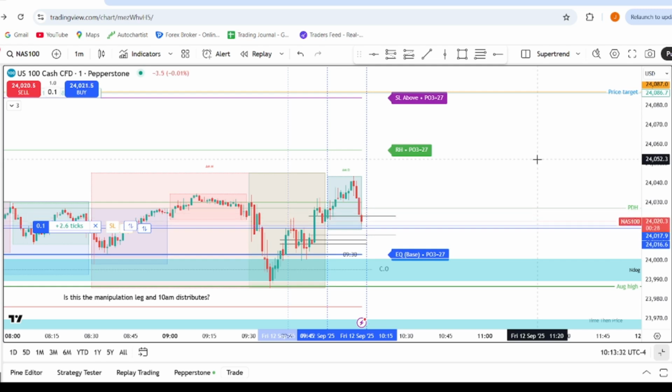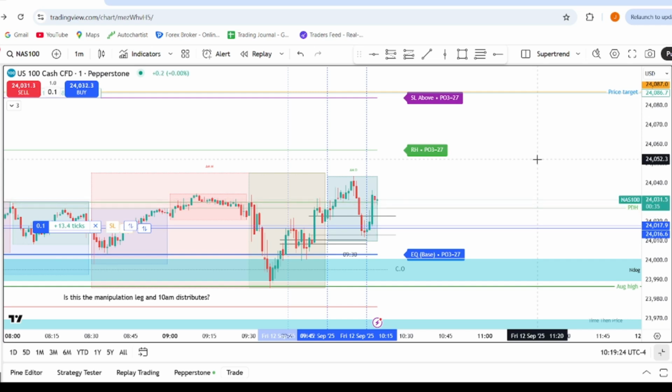As you can see, we got a small rejection here at the mid-equilibrium point of that price range, let's say. It gave a person another opportunity to actually get in. Notice you got that dip right at the 10 o'clock, or sorry, 10:15. So that's the end of the macro, and now this is where we start to see how the price continues to move through for the rest of the morning.